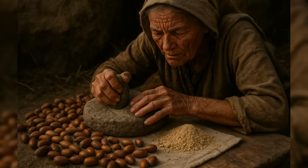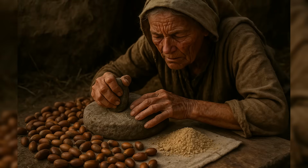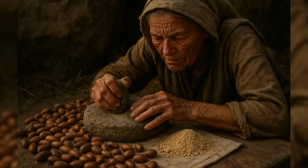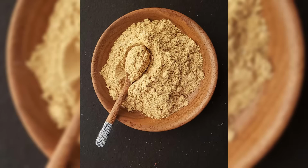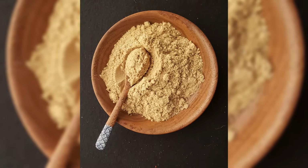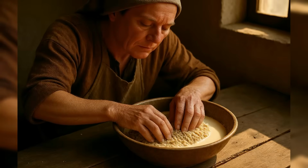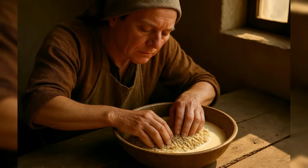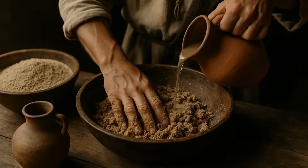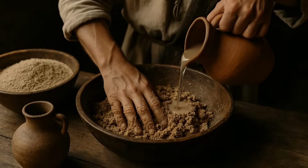Once properly leached, the acorns were dried and ground into coarse flour using whatever grinding equipment was available, usually stone querns or even just rocks. The resulting flour was gritty and had a slightly nutty flavor that was quite different from wheat or barley flour. The biscuit-making process involved mixing acorn flour with animal fat or milk to form a workable dough. Water alone usually wasn't enough to bind the coarse flour properly, so some kind of fat was essential.